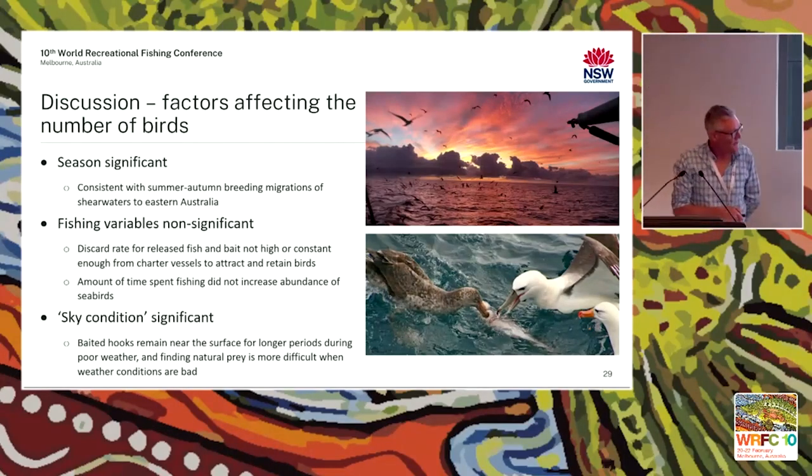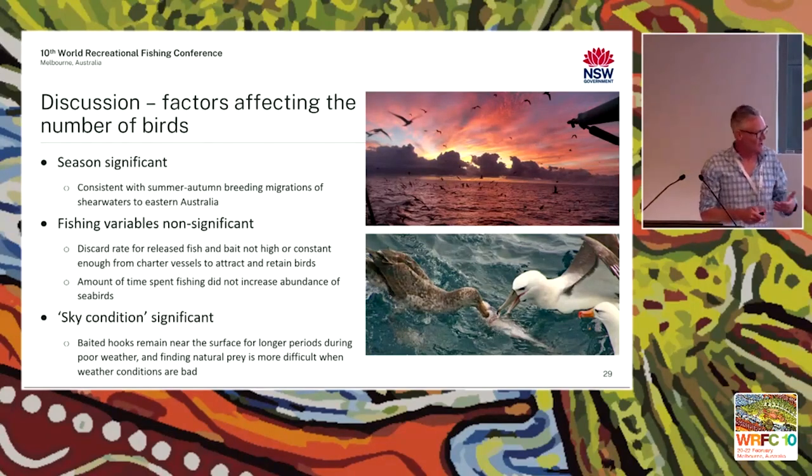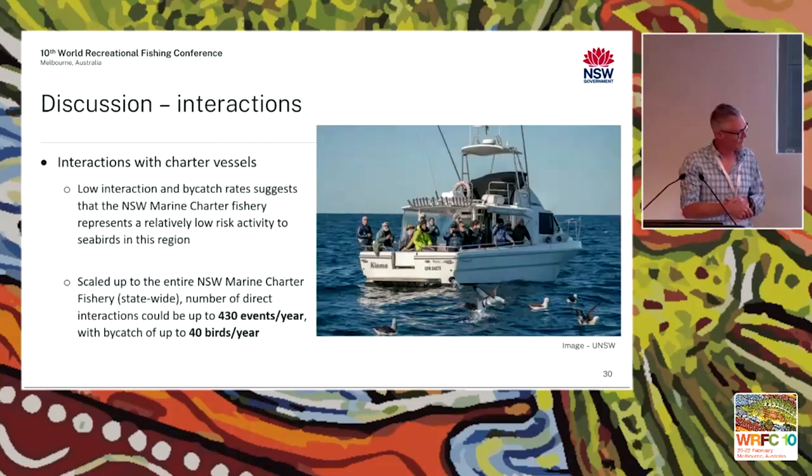The amount of time spent fishing also didn't increase the abundance of seabirds, and for many commercial fisheries, the amount of time spent trawling, long lining or gill netting has been shown to increase the number of seabirds, and this could be, again, related to the amount of fishing waste being released. Sky condition was the only factor that significantly increased the number of birds, and this is consistent with some of what we know about commercial, particularly long line fisheries, where baited hooks have been shown to remain near the surface for longer periods during poor weather. And it's also likely a result of finding natural prey during poor meteorological conditions is more likely to attract the birds to vessels rather than looking for prey in the pelagic environment they would do naturally.